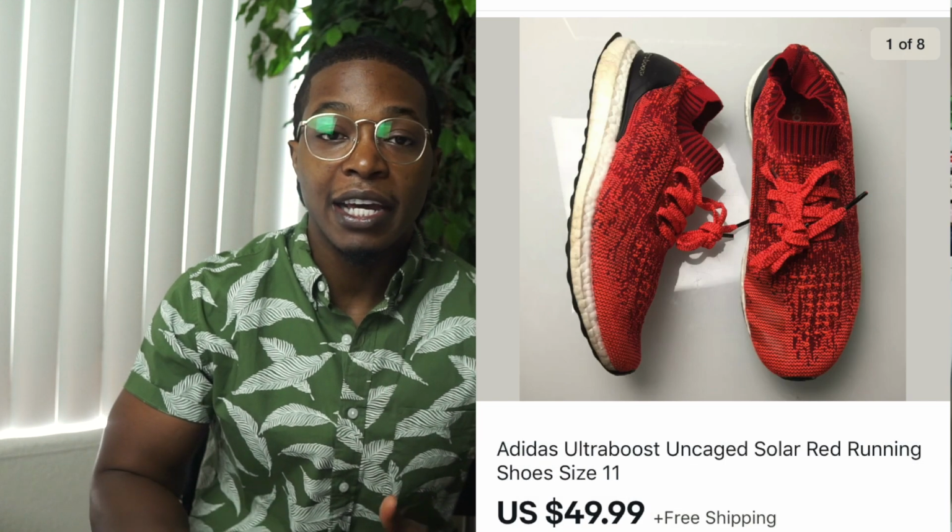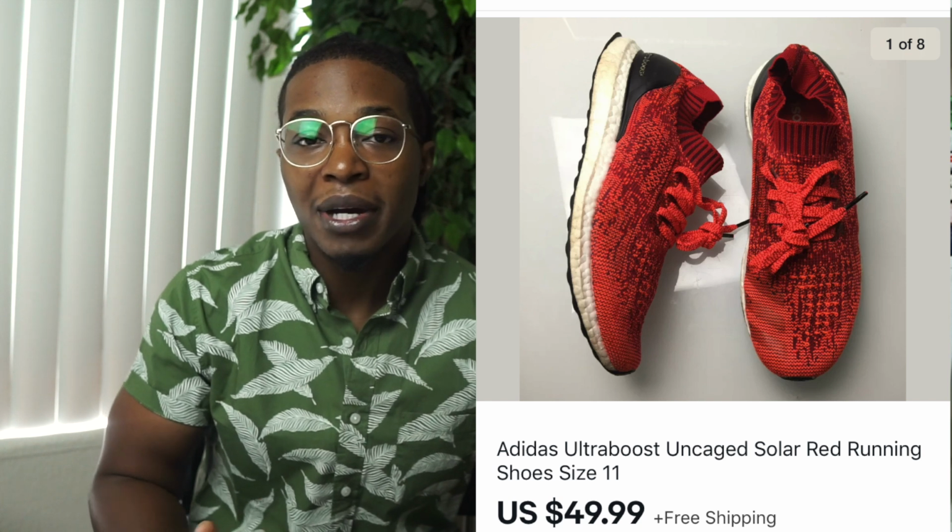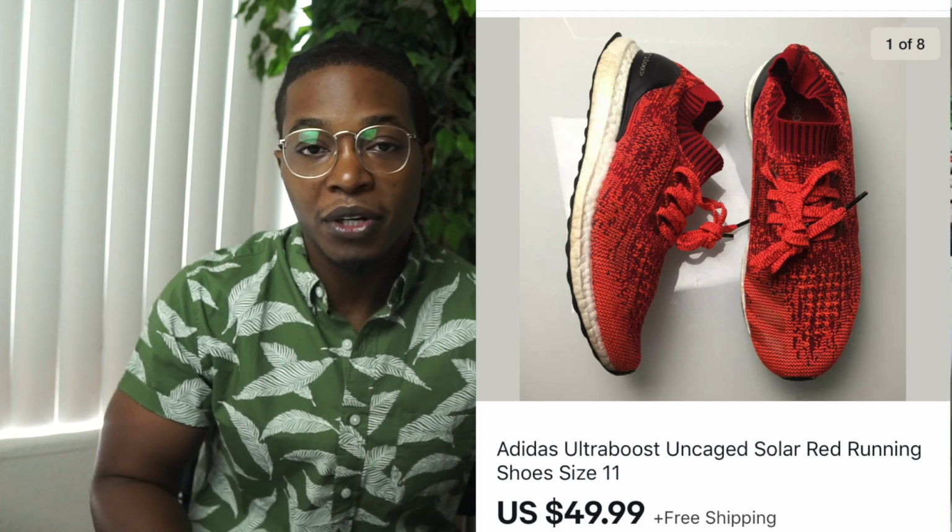Next up, another pair of runners. These are actually a pair of Adidas Ultra Boost, but these are the uncaged. Also got these from the thrift store for about $8. They weren't in the best condition, so I cleaned them up, threw them in the washing machine, and these cleaned up really nicely.